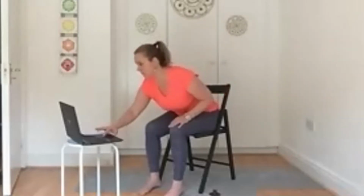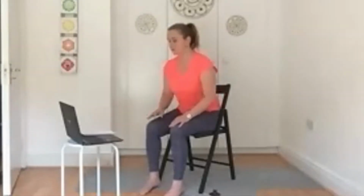Brilliant. And then the last area for our check-in is how we feel overall. Ask yourself how you're feeling today. And then again, no judgment. Whatever comes up, comes up. It's the end of the week. You might be tired. There might be things going on at home. So not judging whatever comes up, just actually noticing what comes up.